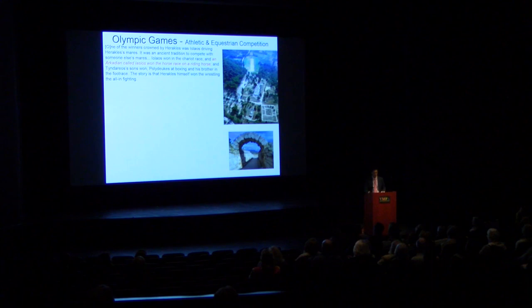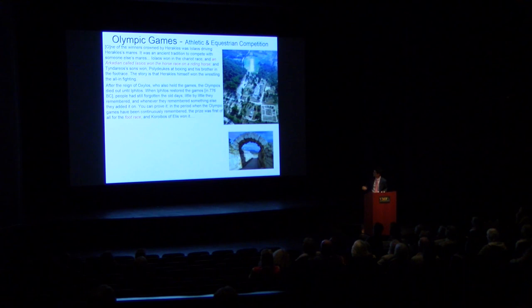And so there is some precedent for that, even though it's fairly rare for us to see the Greek gods or the Greek heroes riding on horses. More often, in association with horses, they are with chariots, as we've heard. And then Pausanias tells us they sort of forgot about the Olympics and they stopped having it for a while.